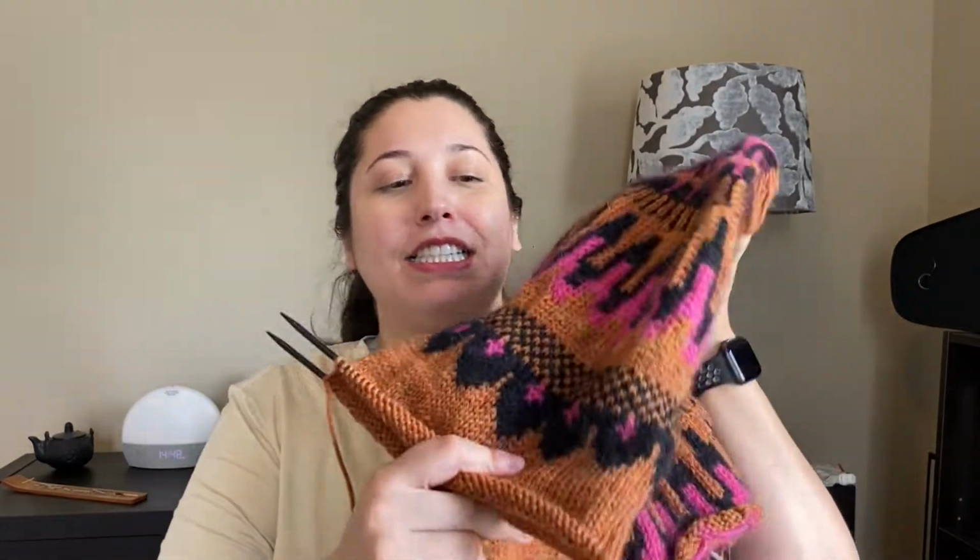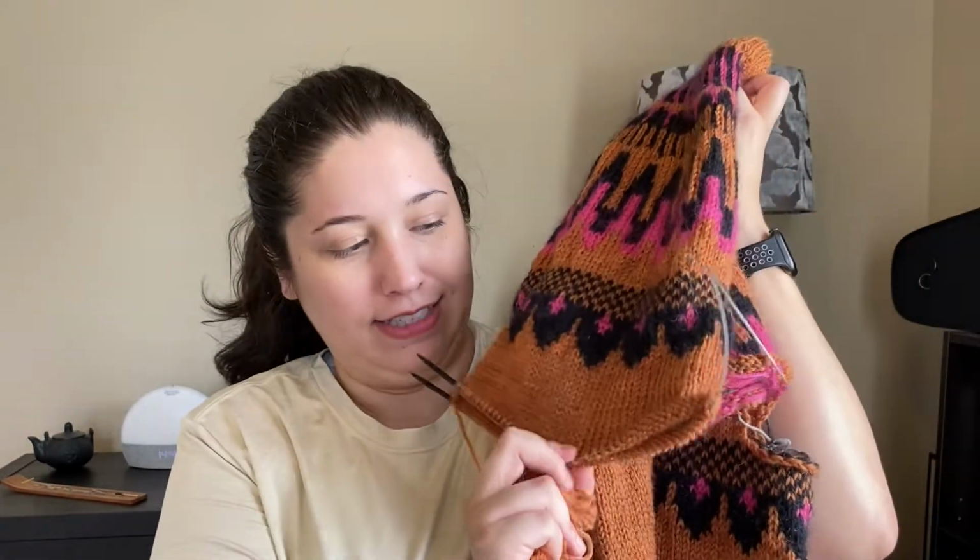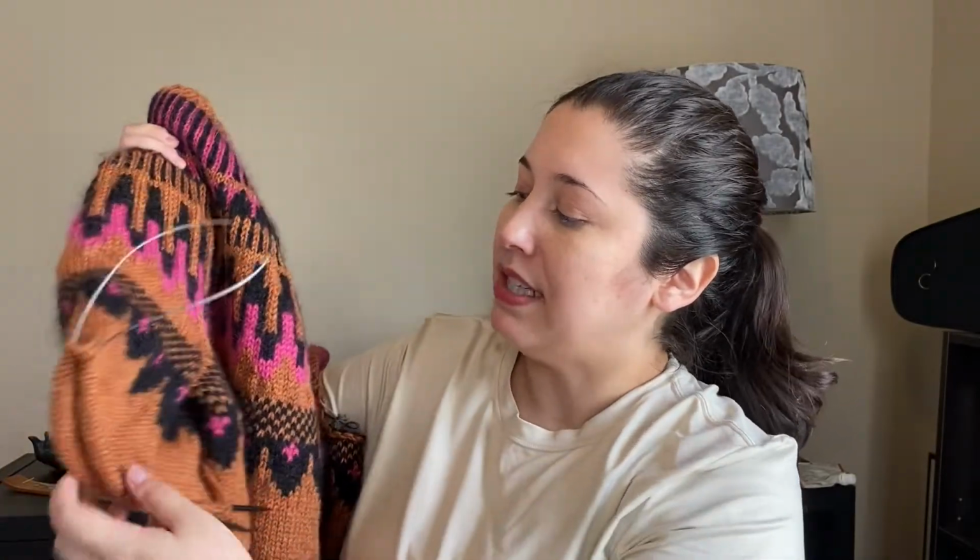Sorry, there was a dog situation. Okay, so I just need to do a couple more inches in this orangey color here on this sleeve, and then there's some more design on the end of the sleeve once you get to the end. But I showed you guys this last time, and I was basically in the same place. I haven't done too much with this sweater lately.